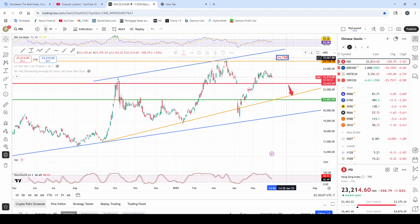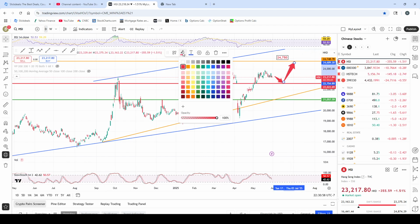Okay, and the downside will be the red line right here. So for me, most likely it will have a pullback, right? And then it depends on how it is. Even if it pulls back down here, the flag, if we draw it from here, it's still okay. It's still within the pattern. So most likely we have that, and then we'll bounce up again to test this high, which is very likely based on the pattern.